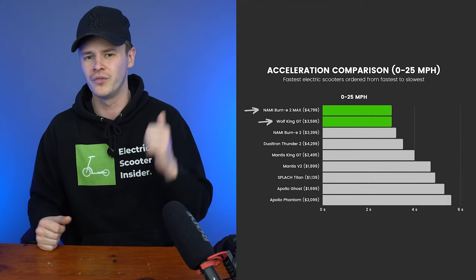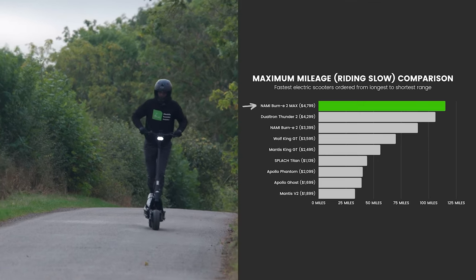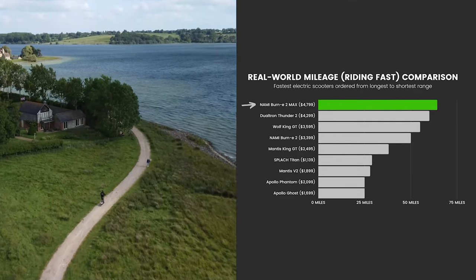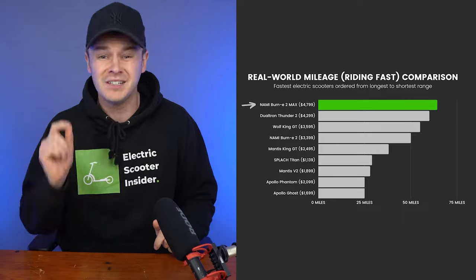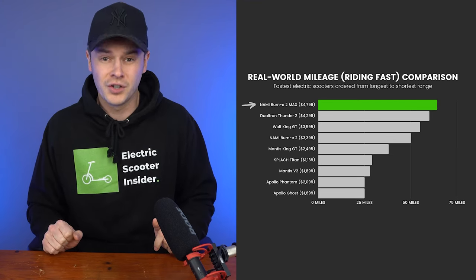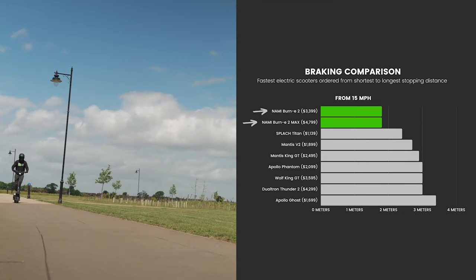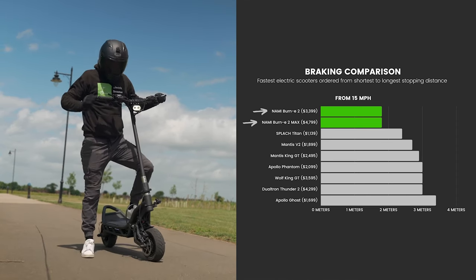faster than the Wolf. When we compare maximum mileage, the NAMI Burn-e 2 Max continues its winning streak thanks to its ginormous 72 volt 40 amp hour battery, and the Burn-e 2 manages to maintain its podium position with a real world range of 64 miles, but is closely followed by the Dualtron Thunder 2. And finally, closing our comparisons is braking performance. Here, the two NAMI models take the gold with an industry-leading stopping distance of just 1.8 meters from 15 miles per hour.